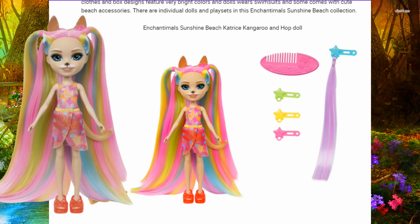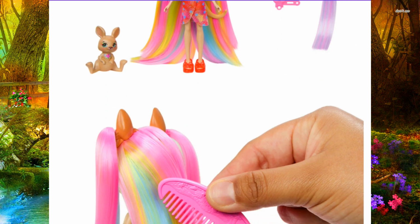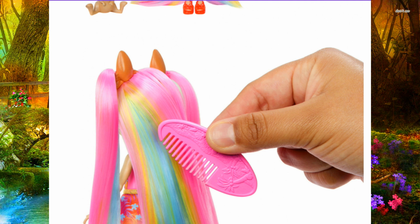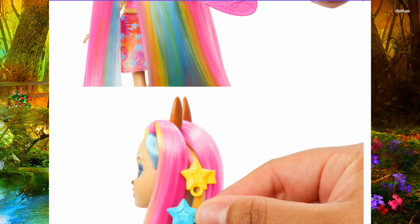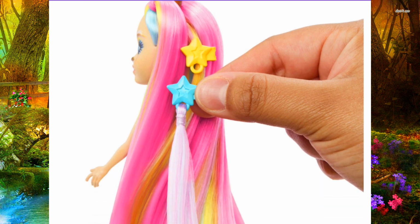She is adorable, as you can see, and I think it is 6 in this collection, if I'm not mistaken. I'm loving the colors in her hair, the pink, the green, the yellow, and the blues. It's a cute little comb, and as you can see, she has some pretty barrettes in her hair, and I love all the different colors. It makes it so fun, and it's just so vibrant and so pretty.